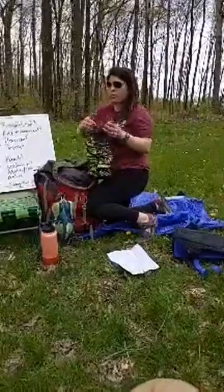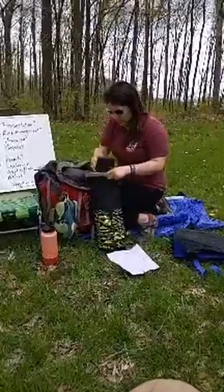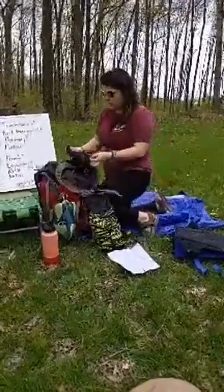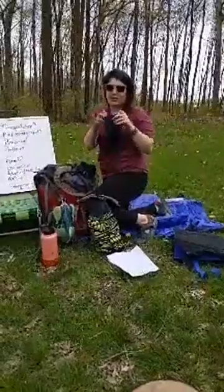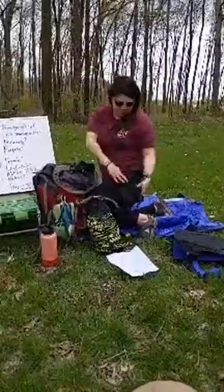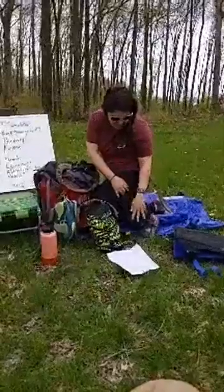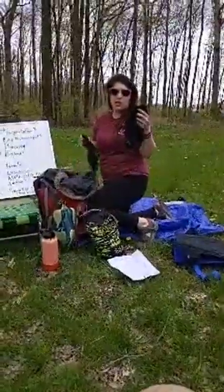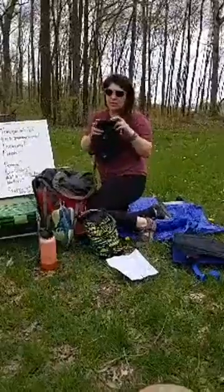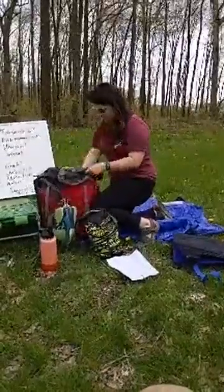I also brought some gaiters. So again, if you're in wet, soggy conditions, these are really, really nice. I love them. But you just slip them over your boots. They live right here so that you don't get gook and water going into the top of your shoe. So your boots will stay drier a little bit longer, especially in the spring when you're hiking. Snow too.